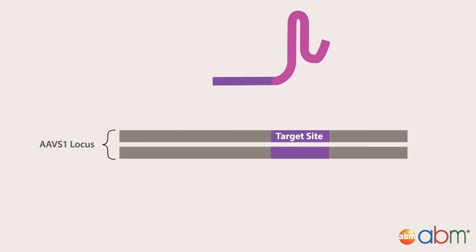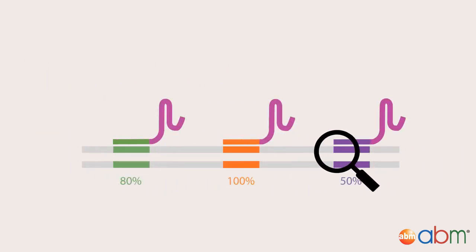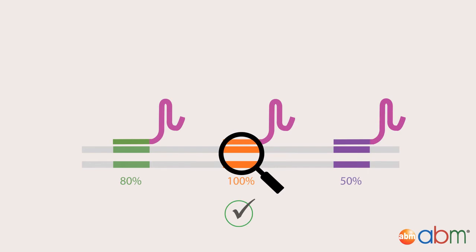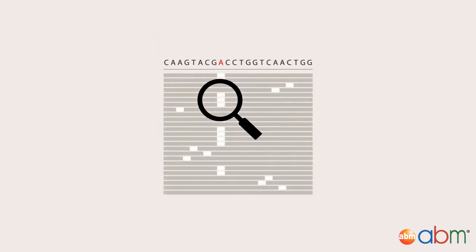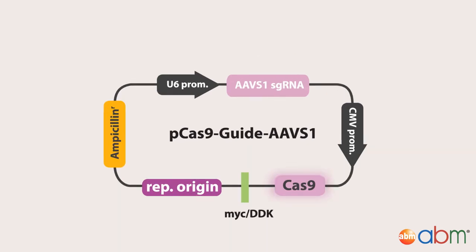To begin, an sgRNA was designed to target the human AAVS1 locus. Software analysis was performed to ensure maximum efficacy of on-target cleavage while avoiding any off-target effects. The resulting guide sequence was used to construct ABM's AAVS1 targeting all-in-one vector. This vector expresses the Cas9 endonuclease under a CMV promoter and the sgRNA under a U6 promoter.